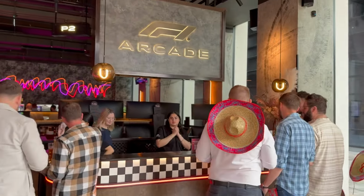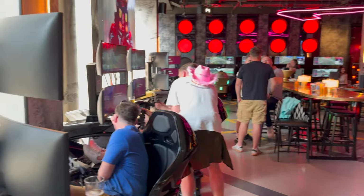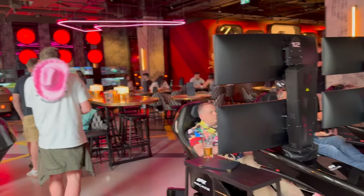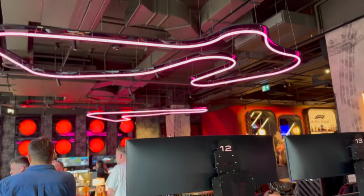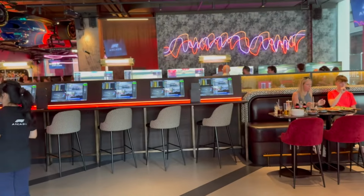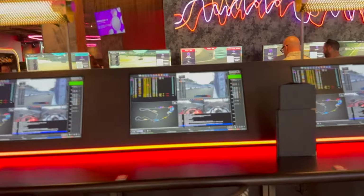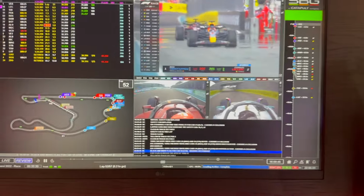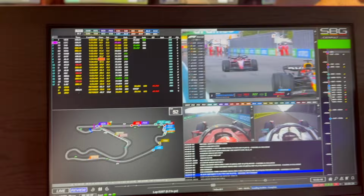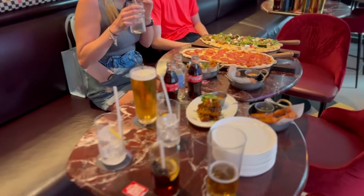So here's the main entrance. We've got some simulators set up, dotted around. The bigger group you come in, the more likely it is you get a Grand Prix set up. Then we've got some tracks set up on the ceiling. We've got the pit walls where you can actually watch along with the races, and you can view different head cameras of different drivers as well as the tracks. This isn't a race that's on now, this is a previous race. There's my wife. These are the meals that we've got.